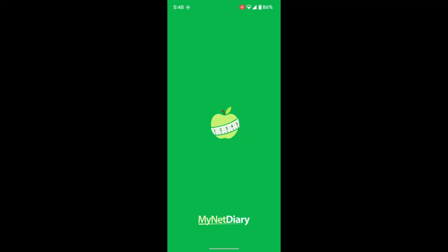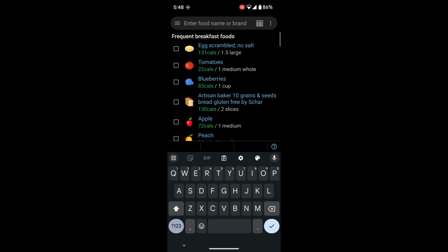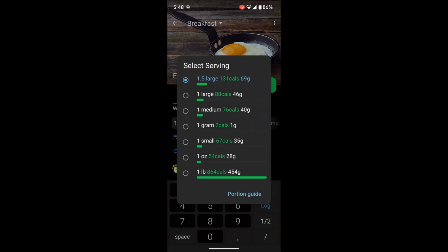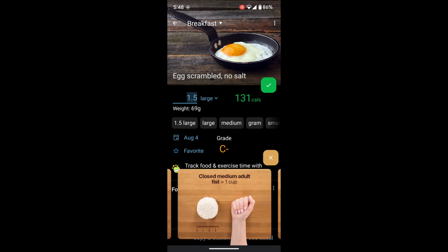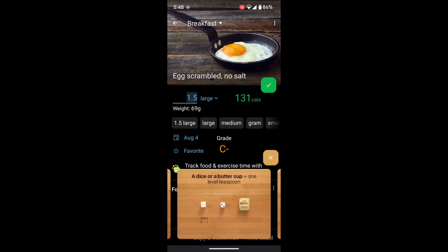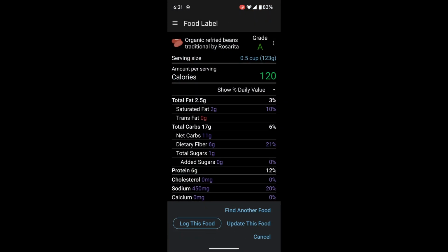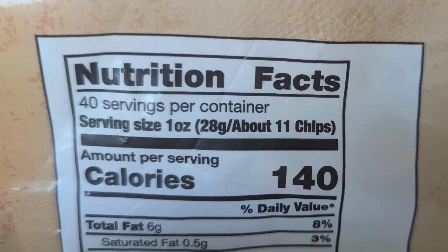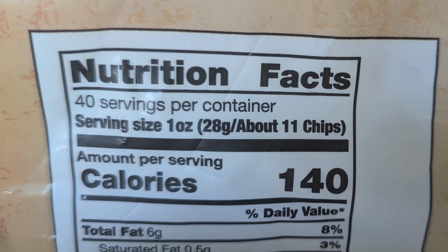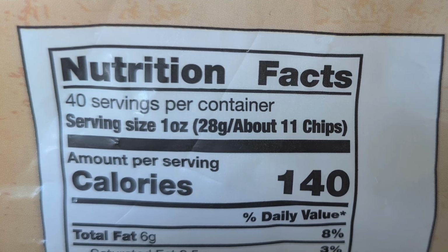For example, let's jump on into the app. Go ahead and choose your meal, add a food, click the drop-down menu next to the unit of measure, and hit Portion Guide. You can scroll through to get a general idea of common portion sizes. The app also lets you quickly scan food barcodes, saving time and ensuring accurate calorie tracking, and their database is quite extensive. Just to make sure you know what a serving size is for a particular food, in this example, a serving size is about 11 tortilla chips, which isn't that many chips, but it's a whopping 140 calories.